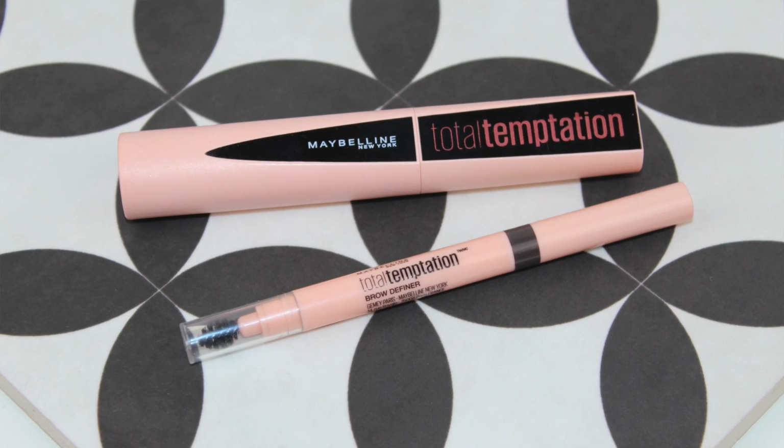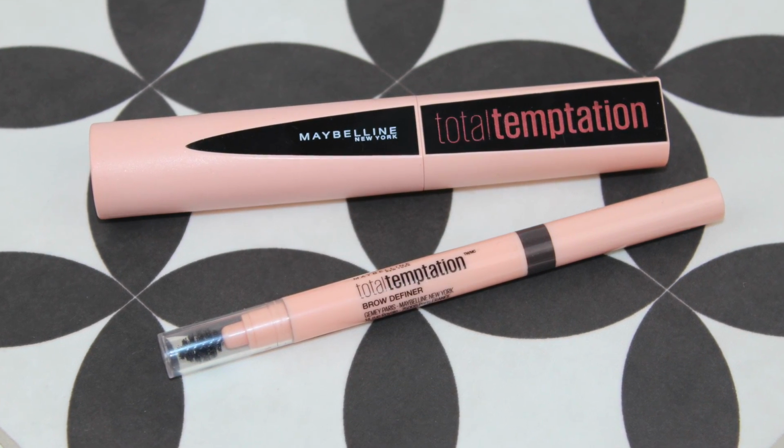Today I'm going to be testing out two new products from Maybelline from the Total Temptation collection. The only thing I don't have is the eyeshadow palette, I think it is, but I am going to be testing for you guys today the mascara and also the brow definer. First of all, let me tell you a little bit about these and then we'll get right into the demo. So first off, we have the Total Temptation Brow Definer.